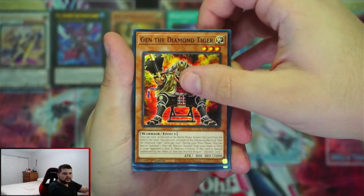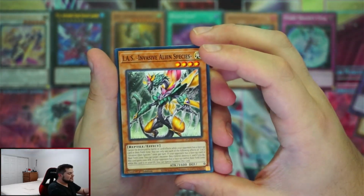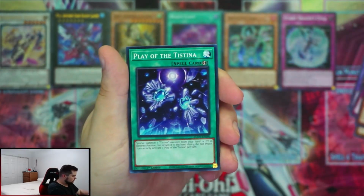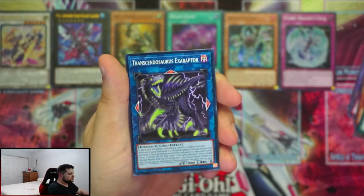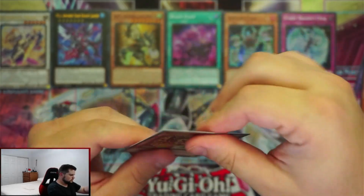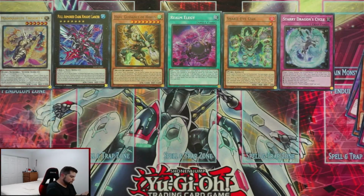Gen, the Diamond Tiger, Gaia Prominence, IAS Invasive Alien Species, Alpha Summon, Assist Mountus. Mountus, not Mantis, Mountus, interesting. Play of Tristina, Excraptor, Soul of the Supreme Celestial King, and Burning, no card behind that, interesting. It was weird, from the way it was textured upward, I thought there was another card. Burning Dragon, interesting.